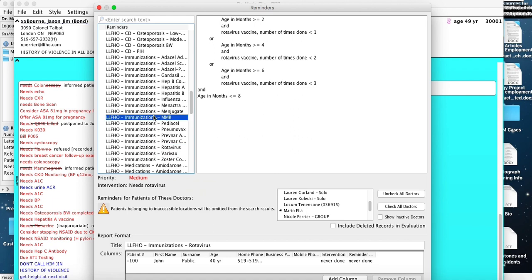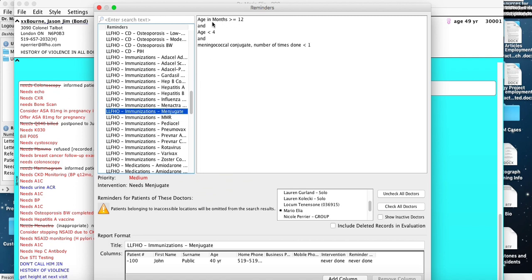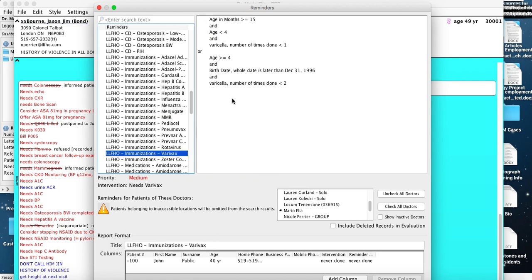Other ones for kids will be the MMR. So we've got two components of this MMR. If they're 12 months of age or over and have had fewer than 1 dose of each of the components of the MMR and they're under 4, or if they're between 4 and 18 years of age and have had fewer than 2 doses, that will also trigger this. Another one around the 12-month mark is your meningococcal. So if they're between 12 months of age and 4 years of age and they've had fewer than 1 meningococcal, it'll trigger this. And the last one for the early childhood vaccines would be Varivax.